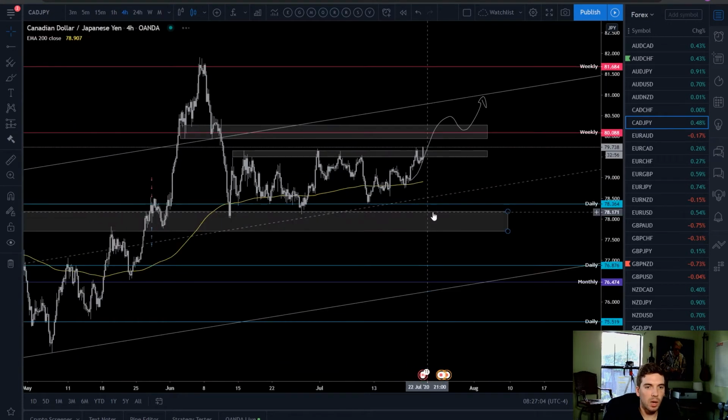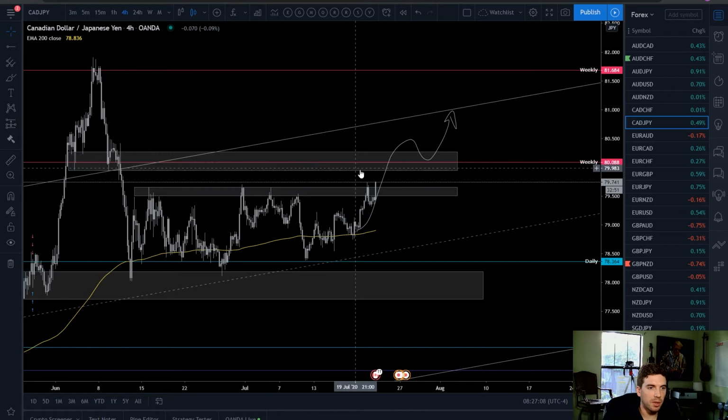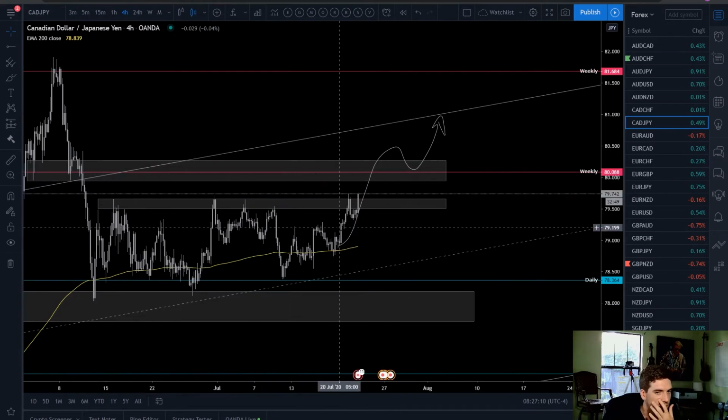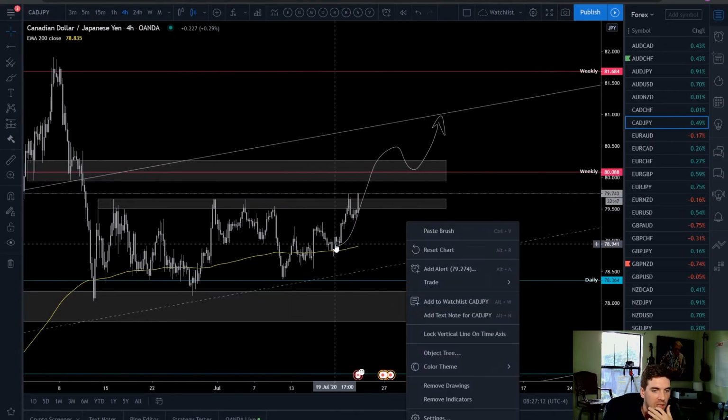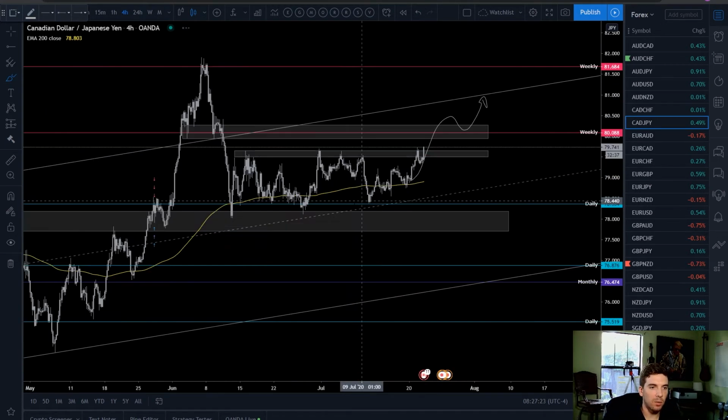CAD JPY, this looks like it's about to make its break, but I'm sitting right below another resistance, so I'm kind of less inclined to take this. You can see I've already drew this out on the 19th, so it's 22nd, so 3 days ago. I think it's a Sunday review that I'd really rather have price reclaim this weekly, and then I will take a long at that weekly level.